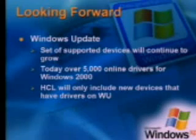Moving forward, I've been talking about Windows Update a lot. Windows Update, we're making a really big bet here on Windows Update, right? Not everyone has internet connectivity, but it's growing at a phenomenal rate. And beyond airdropping CDs like some other companies have been doing, it's really hard to support people who don't have any connectivity. So we're going to continue to grow the set of supported devices even after RTM.